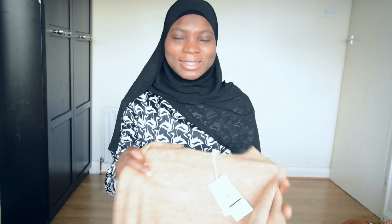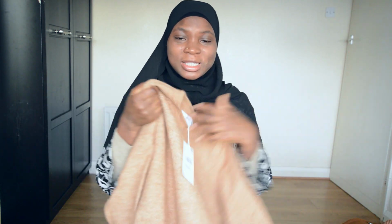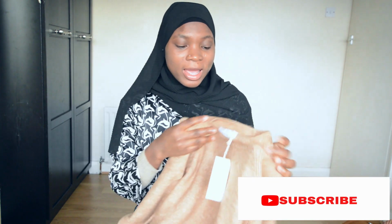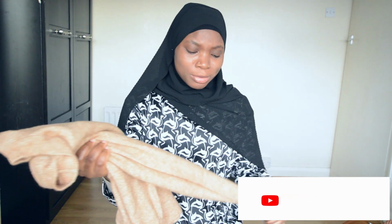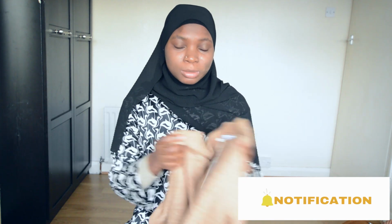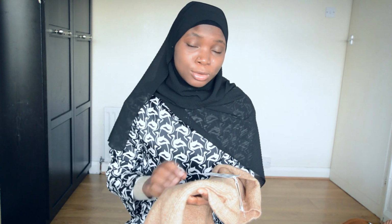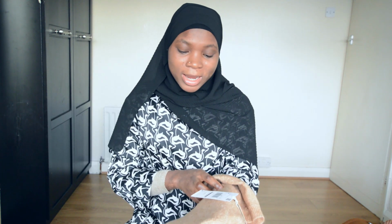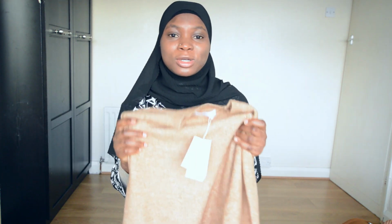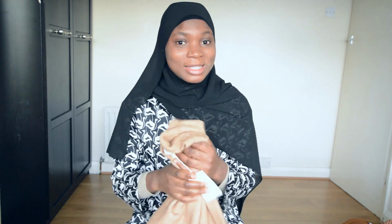Alright, the next item I got is this camel color jumper. It's not very thick, it's thin, and then it can also be worn in the spring and probably in the summer as well, because it's not thick and it's just so lovely and comfortable. And this is in a size medium, and it was $29.99, and I got it for $15.99. Now I will be styling this particular jumper three different ways, and you would see them in the styling part of the video.